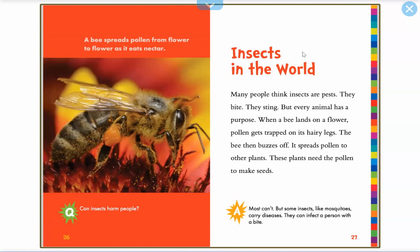A bee spreads pollen from flower to flower as it eats nectar. Insects in the world. Many people think insects are pests. They bite, they sting, but every animal has a purpose.